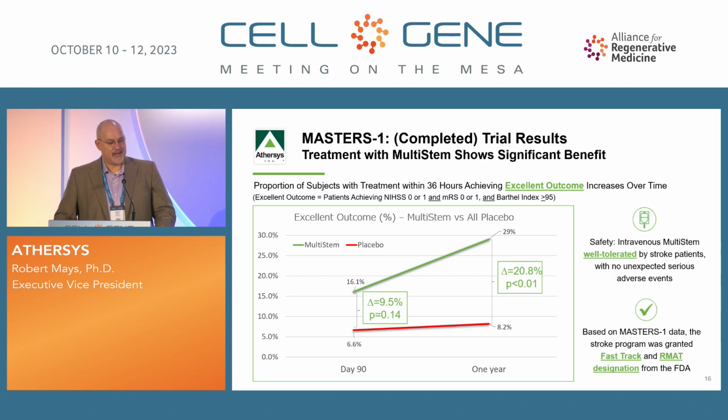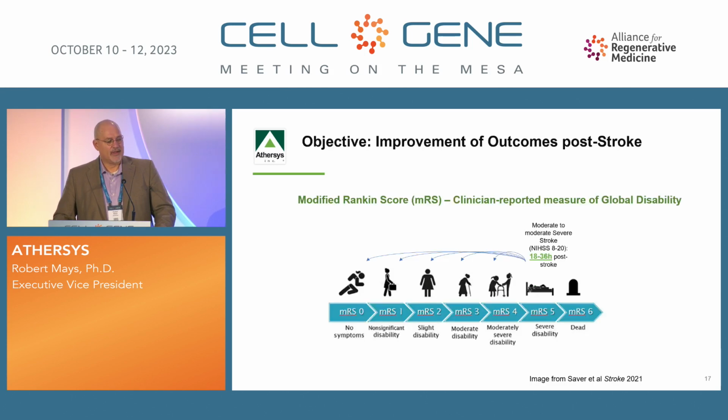So with this data, and at the end of our phase 2 meeting with the FDA, we reached an agreement on a pivotal phase 3 study under fast track, RMAT, and special protocol assessment to conduct this trial. The primary endpoint for the ongoing Masters-2 trial is modified Rankin shift.